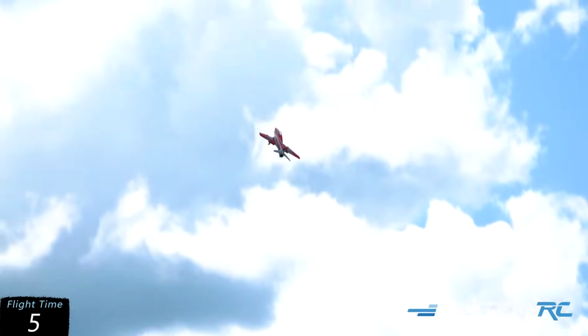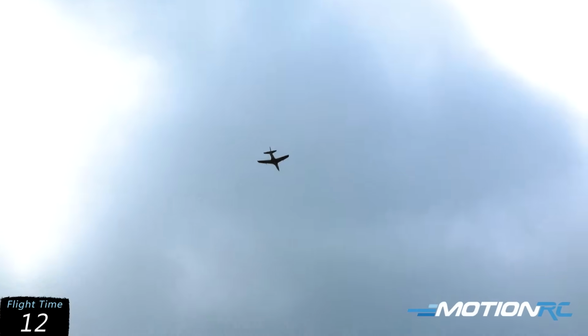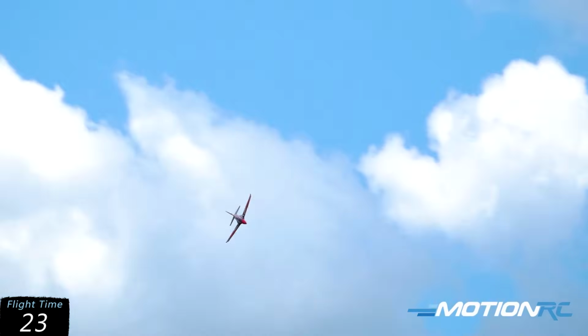Woo! And look at that new power system. Holy cow, do that with any other 80mm jet. I took off and went straight vertical. Gear, flaps. Dude, this new power system, holy cow, does it sound good? That 12-bladed fan.